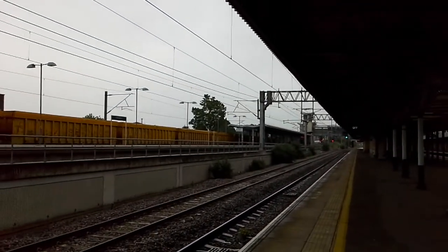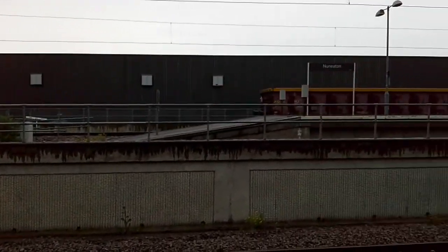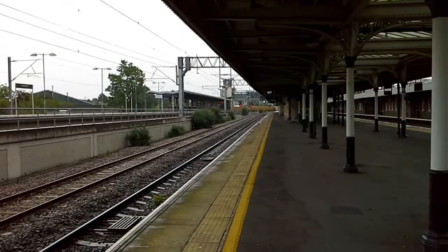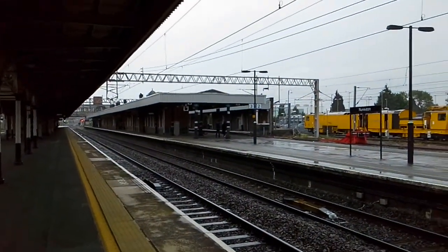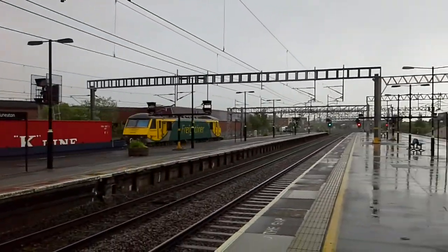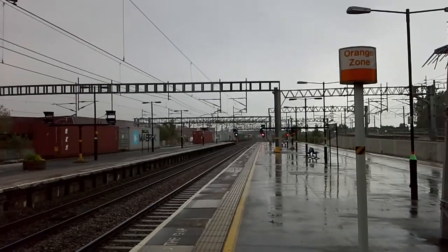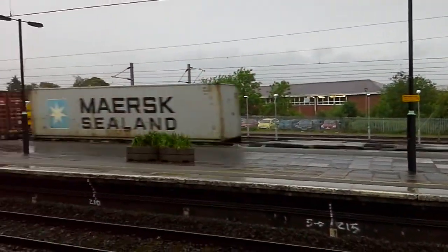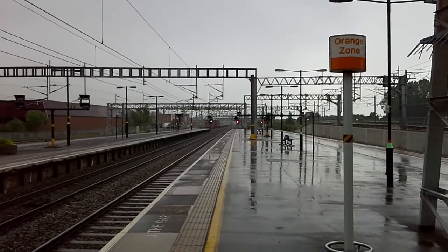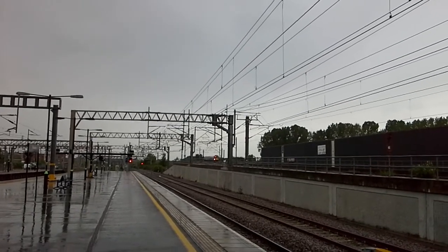That cross country unit is off to Birmingham New Street. And we've got a Freightliner class 90 going through. 90.049. We've got another class 170 turbo star for cross country at the top there.